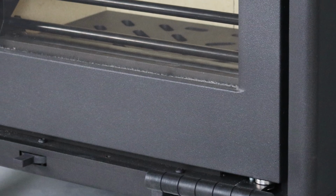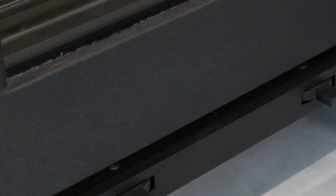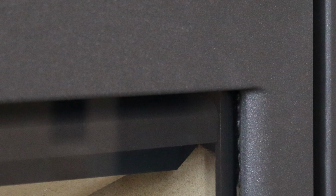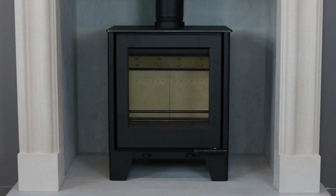The cast iron feels smoother to touch than other stoves, and that's because the door has undergone a secondary process to refine the finish further, which really adds a touch of elegance to the look. I particularly like the curves on the inside here as it rolls into the glass. These two elements combined, in my opinion, give the Challenger a much more refined look.